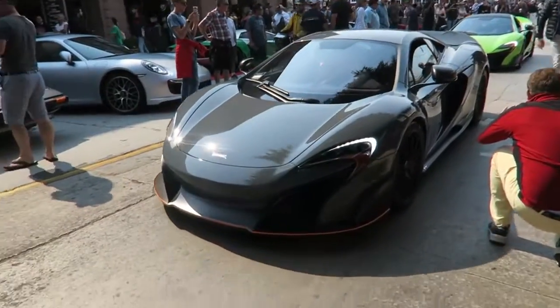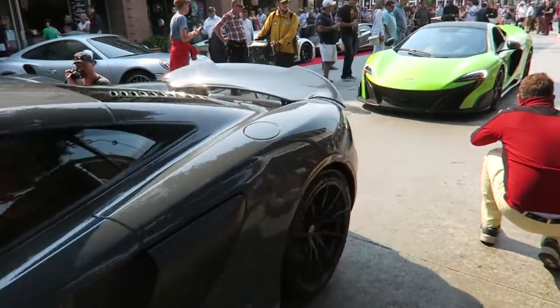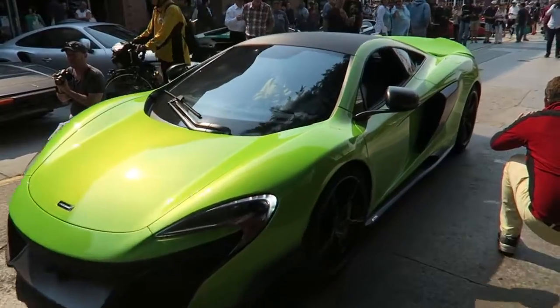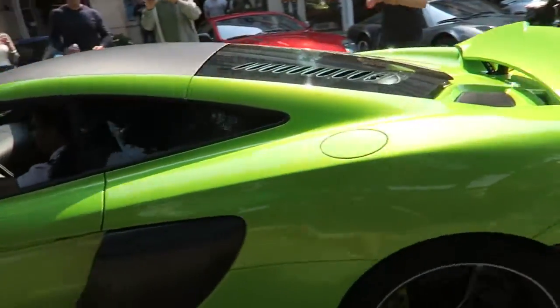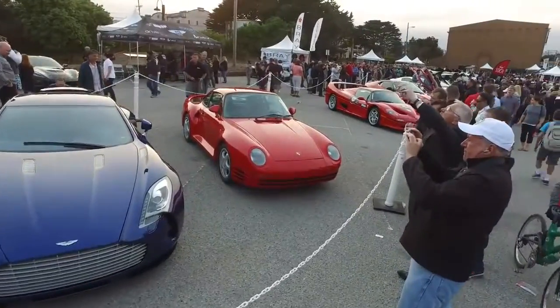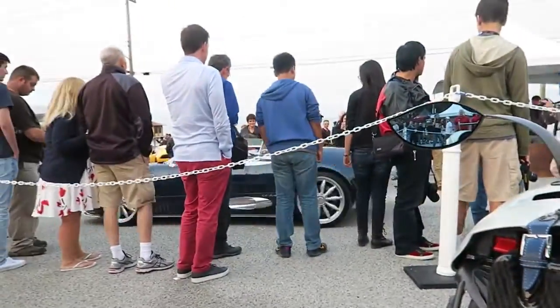Crap, this one's beautiful. Oh my god, this is green. Spyker going by. Video from the Huayra BC.